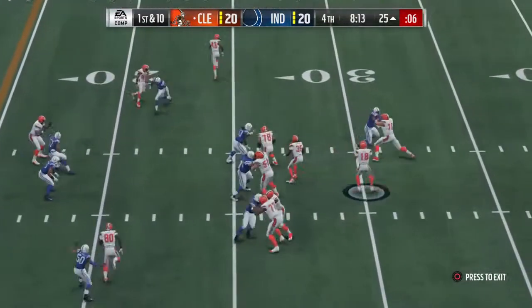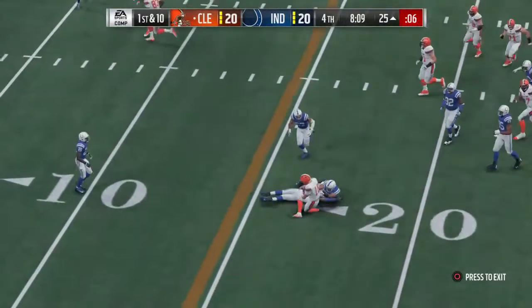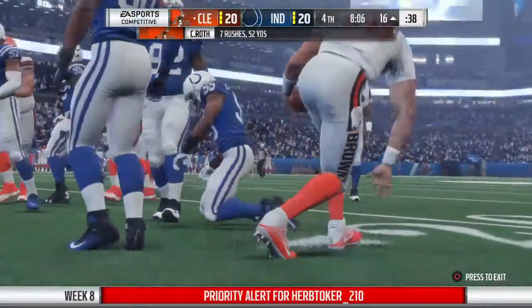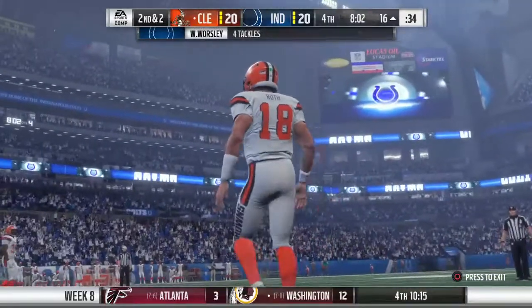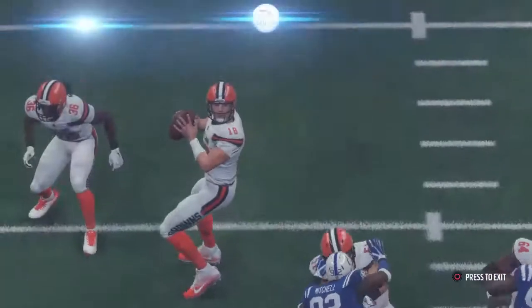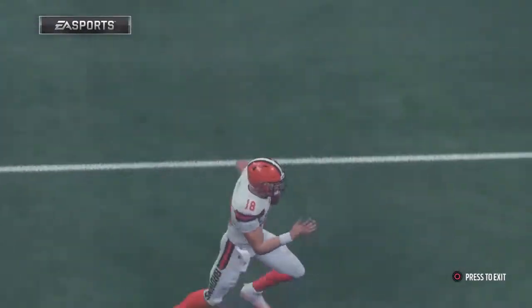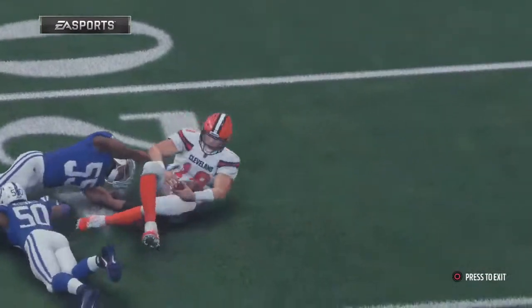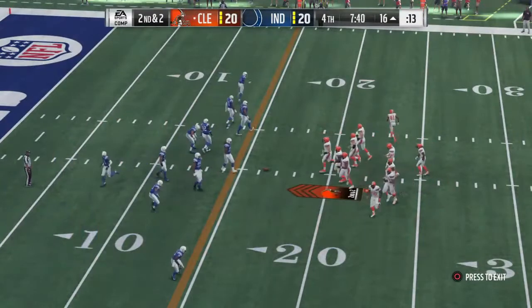Throwing on first down. Roth. Room here to run. And he'll take it down here just shy of the 15 at the 16-yard line. It's an 8-yard pickup, and that'll make this a 2nd down. And some options here for the offense on 2nd and 2.